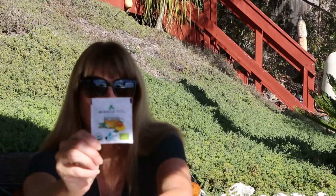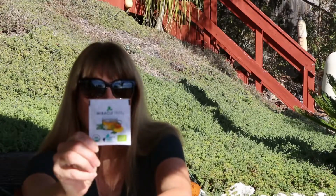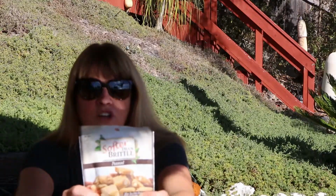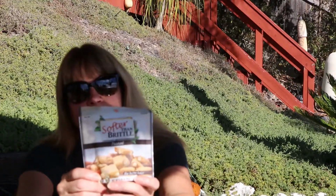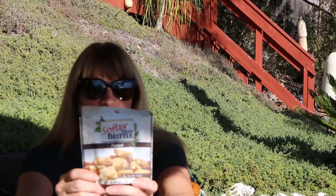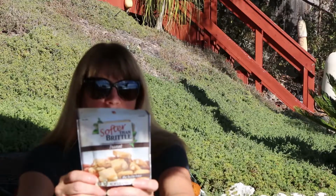We've got some tea here. This is mango flavor by Miracle Tree. Awesome. Softer than brittle. Peanut, the better choice. No dairy, no gluten, cholesterol, preservatives, or hydrogenated oil. And it's vegan. Looks good. Yeah, I haven't ever seen that brand.